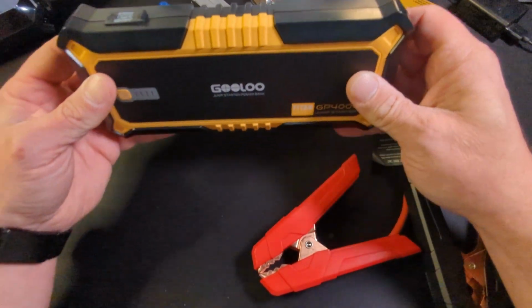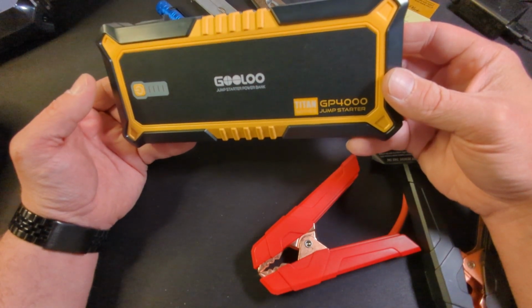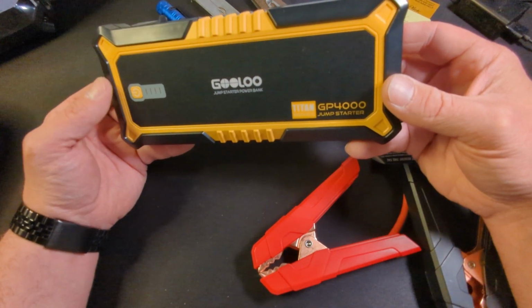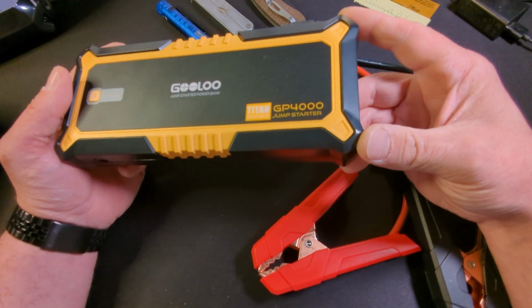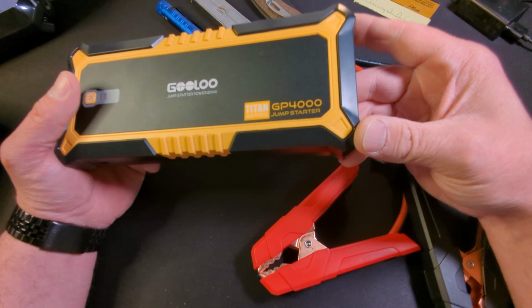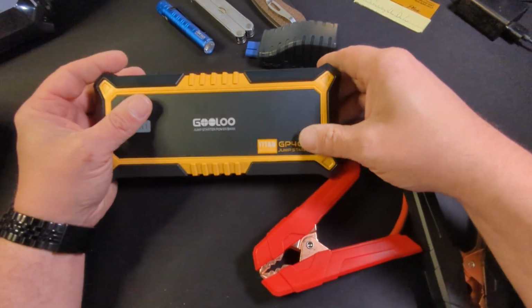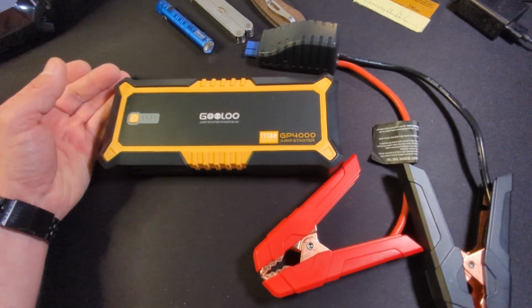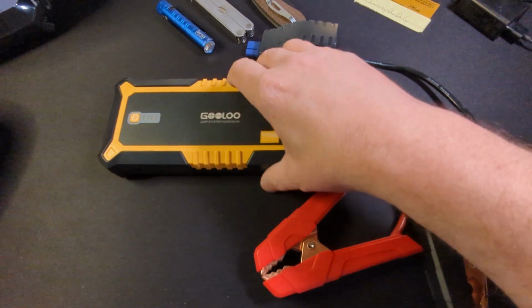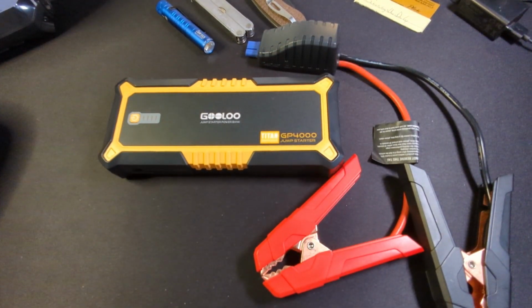Now, you can keep this in your car down to negative 4 degrees Fahrenheit and up to 140 degrees Fahrenheit. It has 1,000 charging cycles, and it charges fully from being dead within 6 to 8 hours. It's only good for 12 volt batteries. Don't try using it on 6 volt motorcycle batteries.